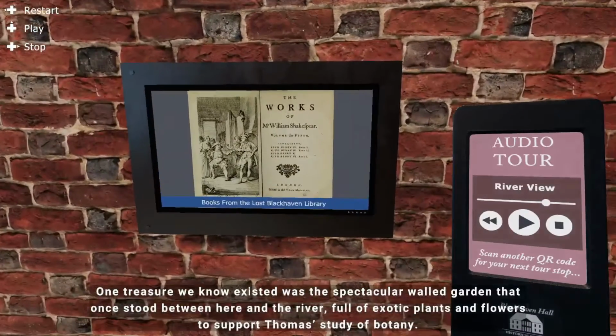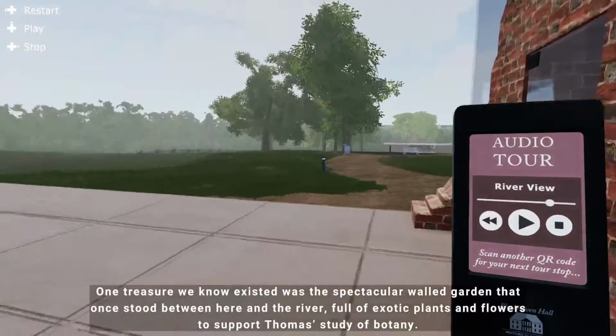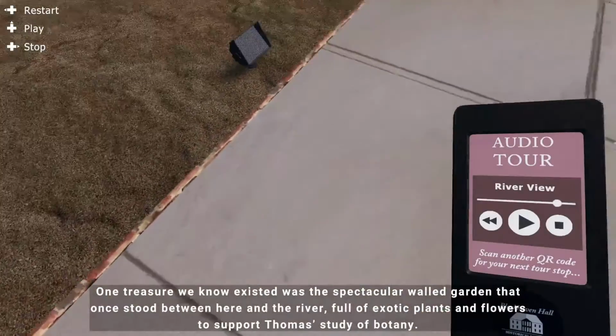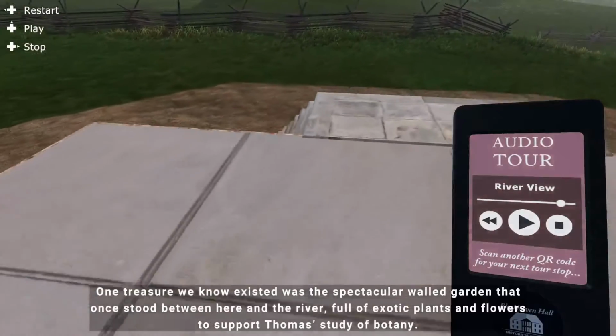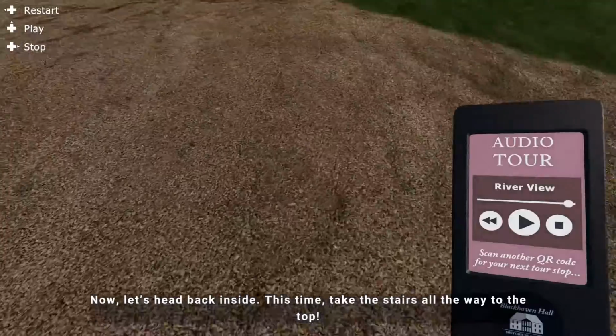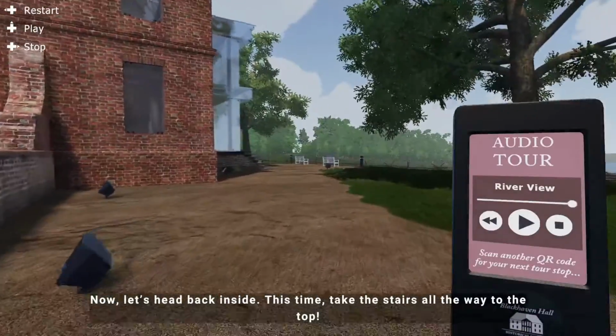One treasure we know existed was the spectacular walled garden that once stood between here and the river, full of exotic plants and flowers to support Thomas's study of botany. Now, let's head back inside. This time, take the stairs all the way to the top.